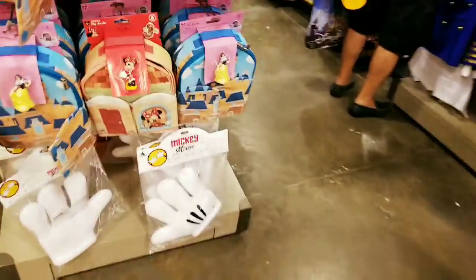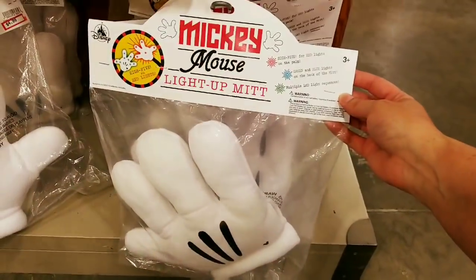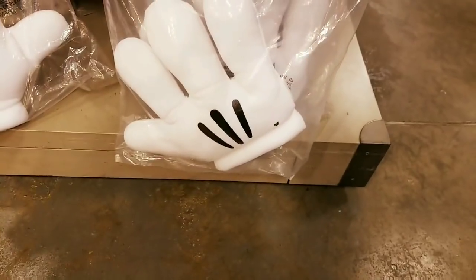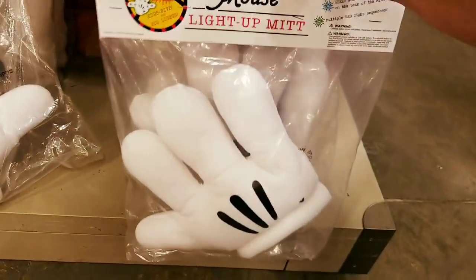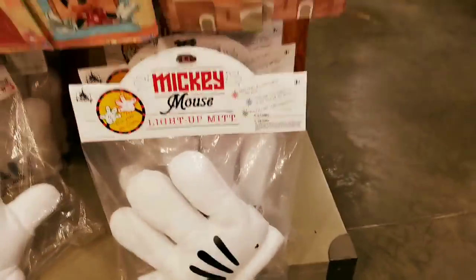Mickey Mouse light up mitts. Oh my gosh. High five for red lights on the palm. Green and blue lights on the back of the mitt. Oh my gosh. $4.99. Are you kidding me? That is so good a deal. I'm thinking Christmas, guys, I'm not even kidding.